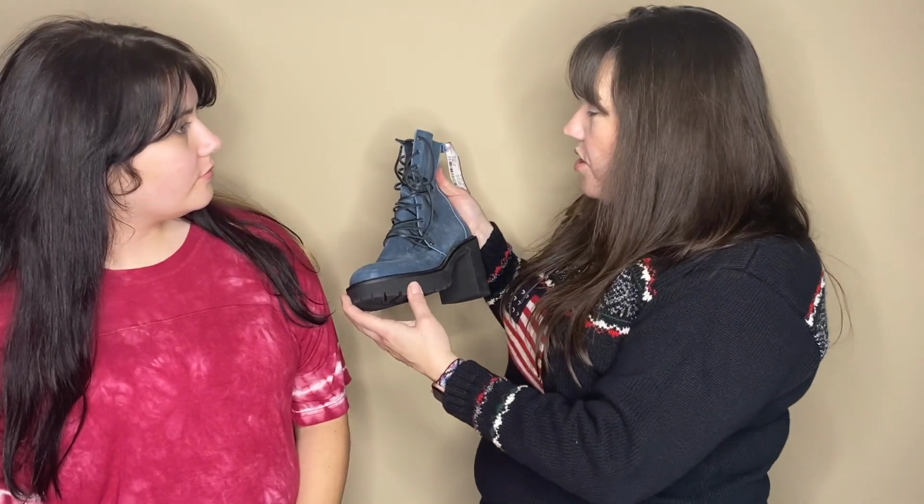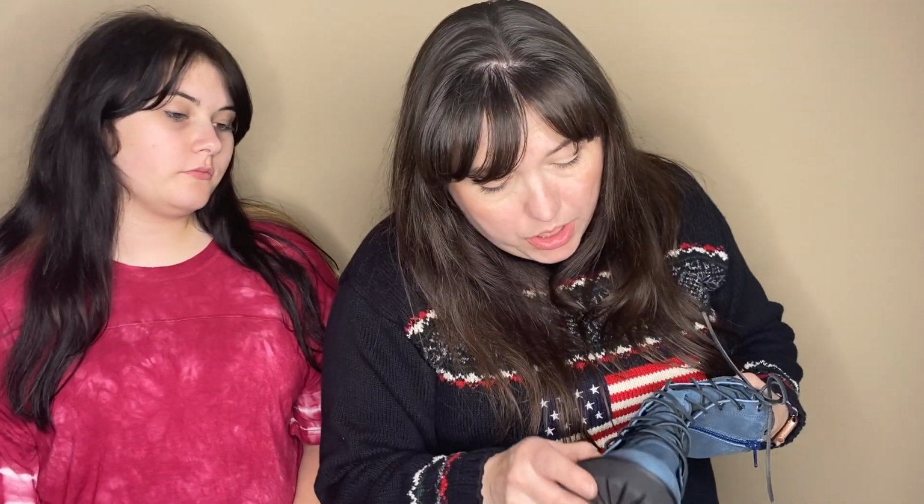They are so cute, platform blue chunky boots. I don't really even think they've been worn. This one needs some reshaping though, just probably from storage. Don't think it damaged any of the leather though, so I'll probably put something in there to reshape them, but they don't really even look like they've been worn. But Free People boots, oh my god.